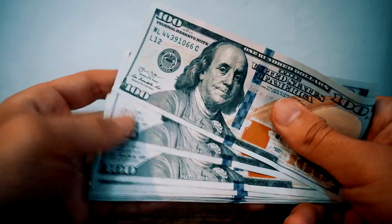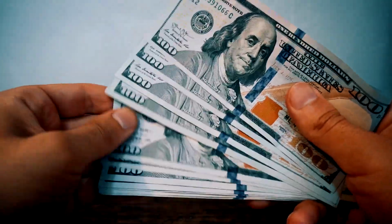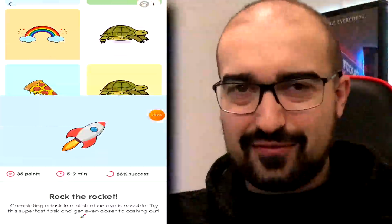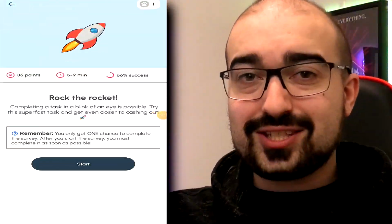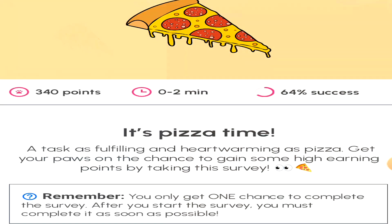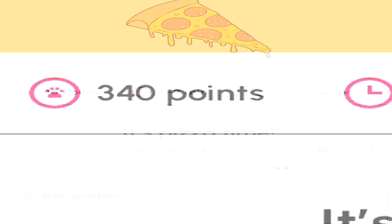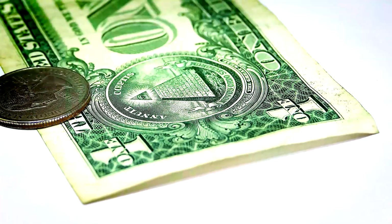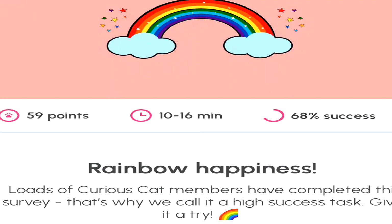Now, I'm sure you're all wondering, how exactly can you earn money on the Curious Cat application, and how exactly does the currency system work? Let me just break that down for you here, okay? So, the currency system on the Curious Cat application is very straightforward in the form of points. I mentioned those points briefly earlier, but these points represent real life money. 100 points equals $1.70. So once you understand that basic math, you can try and figure out how much money you can earn per survey.